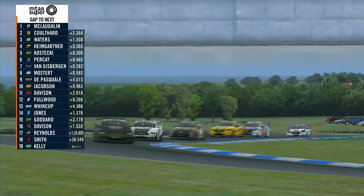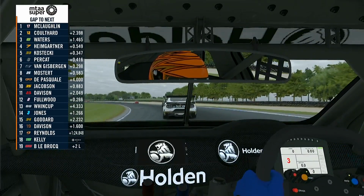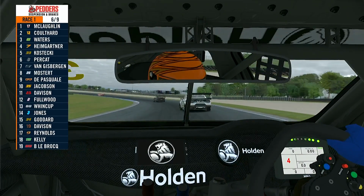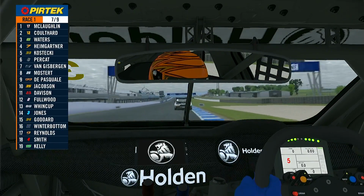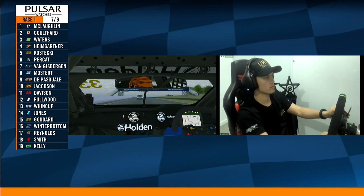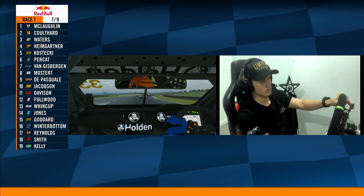Now, this is a tight little bunch starting to brew up here. We've got Heimgartner with pressure on him at the moment, the NTI car from Jake Kostecki, then Nick Percat, followed by Van Gisbergen, Mostert, De Pasquale now inside the top 10 in 9th. Gary Jacobson, that you mentioned, Matty, is now 10th. Actually probably worth us having a bit of a listen if we can stay on board for a lap, because it gives you an idea of just the sensitivity and the sound, the look and the feel. So let's just ride and enjoy.